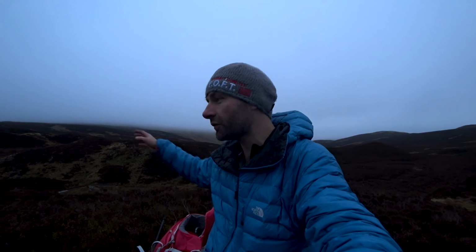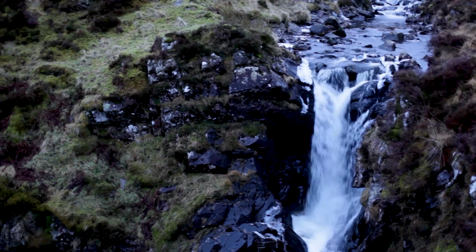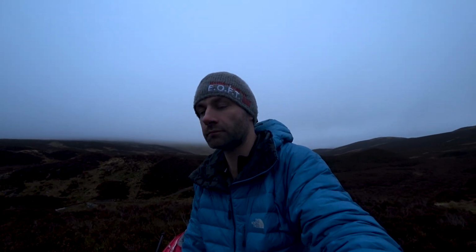I'm going to enjoy the stillness just for about 5-10 minutes because it is just so peaceful here. The only sound is the waterfall in the background, and obviously me talking. But it's just such a beautiful place. Really, really glad I got here. So after that I'm just going to head back to the car and load these pictures up and start editing them, and you'll see how they turn out.